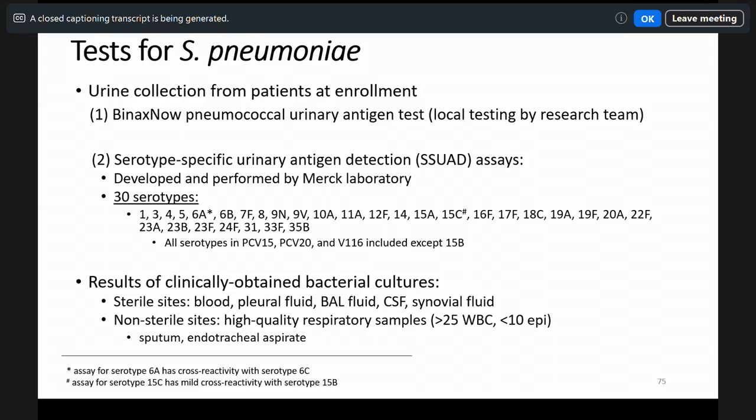Additionally, we record the results of all bacterial cultures that are obtained in the hospital for these patients, and we split those into sterile site cultures as listed and non-sterile site cultures as listed. Next slide.